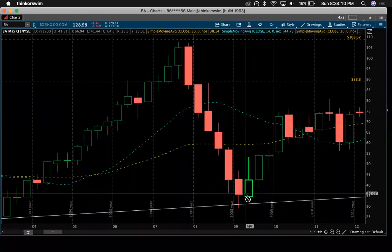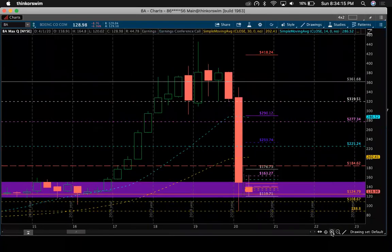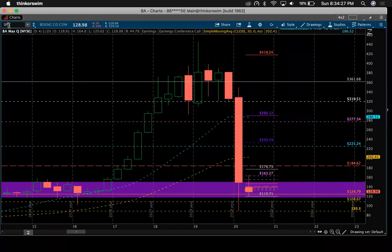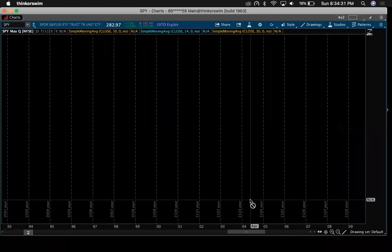I mean, if it's just heavily shorted, see, my goal is for this trade, it's similar to SPY. You have the quarterly 30 SMA. A lot of people are underestimating that. SPY did something similar. I want to do a comparison. You know, BAs are actually lagging.